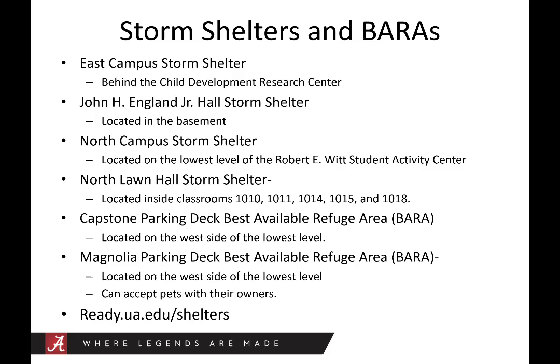Students who have pets can shelter with their pets in the Magnolia Parking Deck BARA. And I'm happy to report that when we get our brand new Tutwiler Residence Hall built and open in a year or so, it too will have a storm shelter. You and your students can find more information about our shelters at ready.ua.edu/shelters.